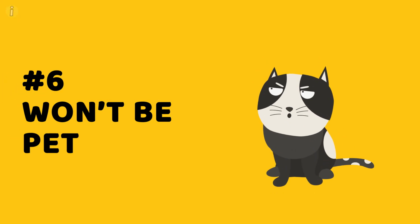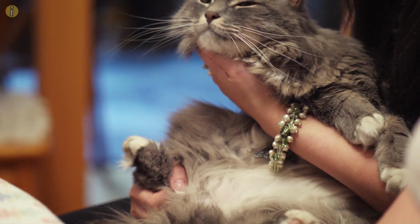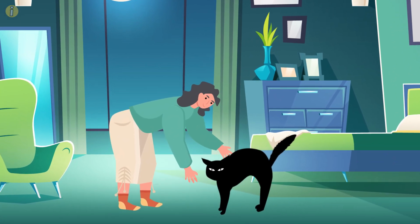Number 6. Won't be pet. You pet your pet. That's pretty standard pet-parent stuff, right? Well, not if your pet doesn't trust you. Your cat will stiffen up its body every time you try to pick it up.